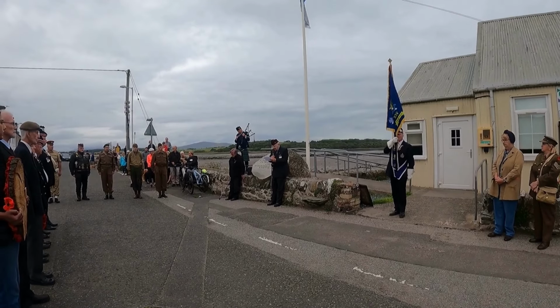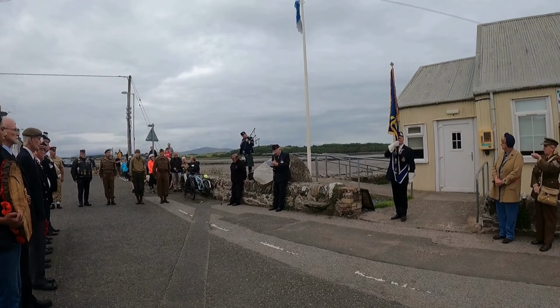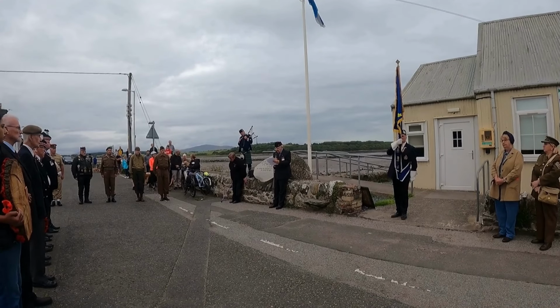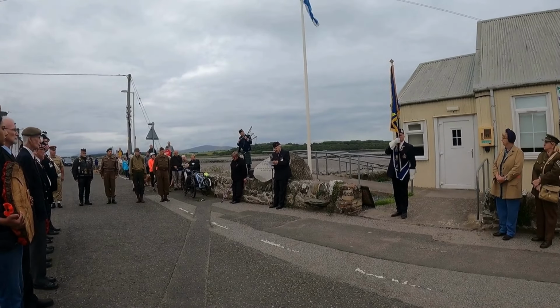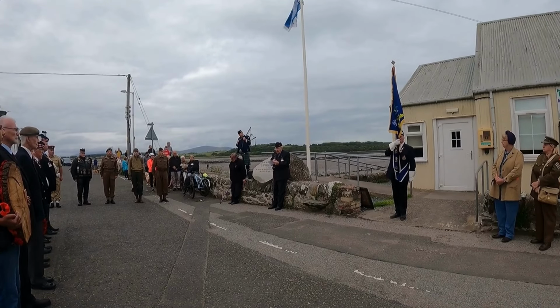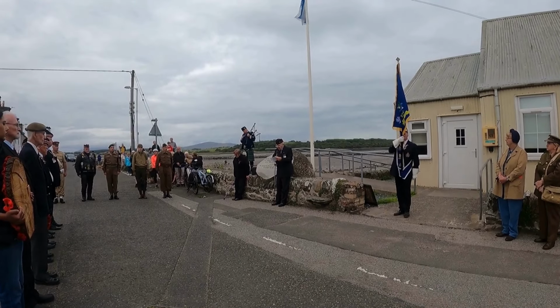Mulberry B was still in use well over 6 months later, and it's estimated that 2 million men, over 4 million tons of supplies, and some 500,000 vehicles were moved ashore over it. Remarkable. Where does Garlieston fit into the picture? The western side of Wigtown Bay was selected for the trials as the tides were similar to those expected on the invasion beaches. Garlieston provided a harbour, and the remoteness of the area would provide security during the trials.